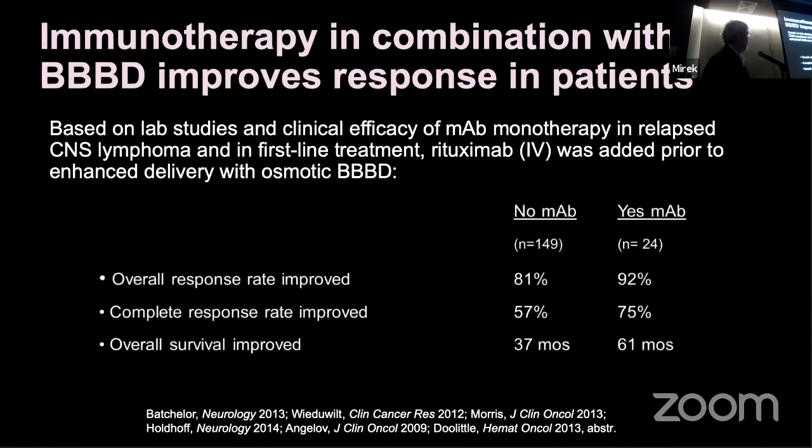So immunotherapy in combination with BBBD improves response in patients. Based on our laboratory studies, we have 3 animal models of primary CNS lymphoma, with clinical efficacy with monotherapy in our rats. Monoclonal antibody used frontline was added to increased delivery with blood-brain barrier disruption. And so here you see no methotrexate-based therapy, 149 patients, no monoclonal antibody, yes monoclonal antibody. Overall response went from 81% to 92%. Complete response went from 57 to 75. But the overall survival went from 37 months to 61 months. And all of the other parameters were the same in both groups.